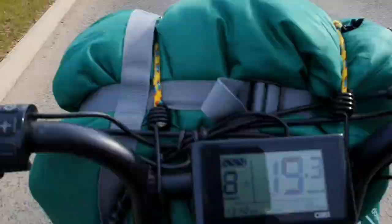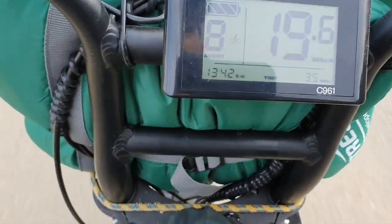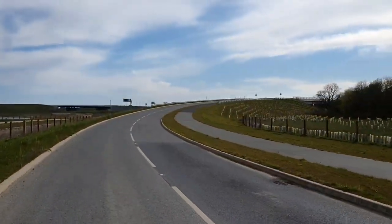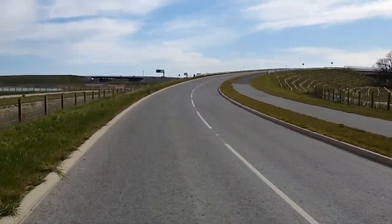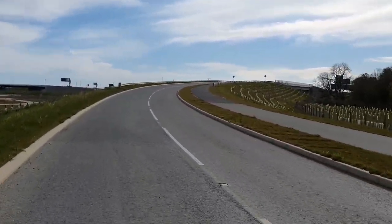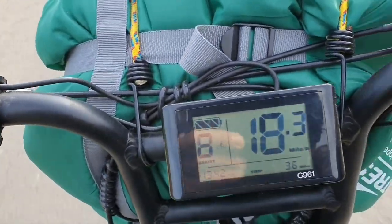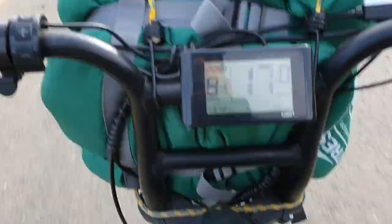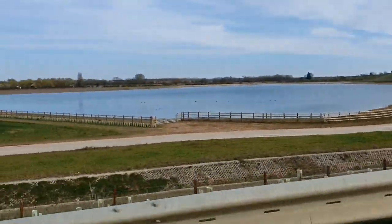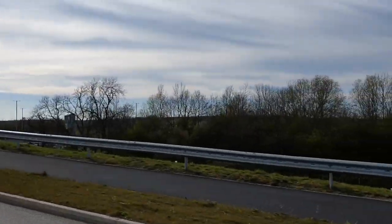Still on my way, as you can see, cruising along, full battery, 3.5 miles into the journey. Just going up the incline on the flyover, the new A14 to Cambridge. But yeah, still pulling up the hills. I'm obviously pedal assisting as well. Fully loaded. We're on our way. What a nice day.